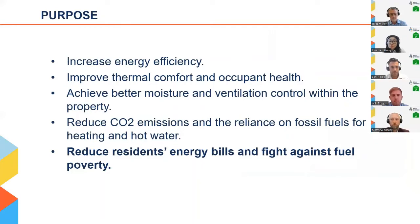The goal of this project is to increase the energy efficiency of the building, improve thermal comfort and occupants' health, achieve better moisture and ventilation control within the property, and reduce CO2 emissions and reliance on fossil fuel for heating and hot water. This is to align with the government and Camden Council carbon reduction goals. But most importantly, the work needs to help reduce residents' energy bills and fight against fuel poverty.